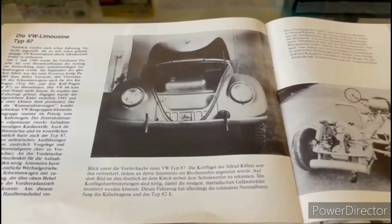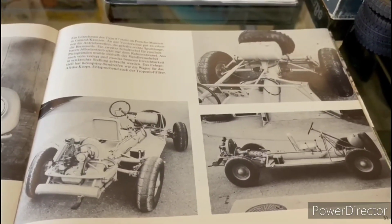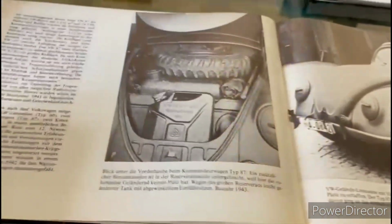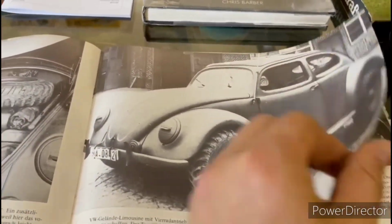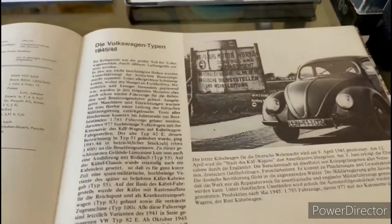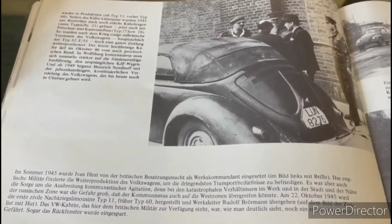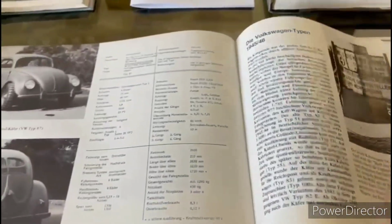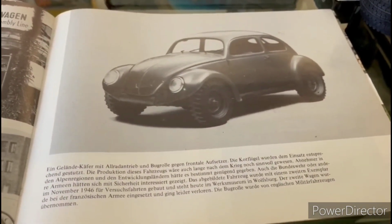What they did was use the VW Type 87 chassis and gearbox to build their own four-wheel drive Commander car. And what happened was a spare parts shortage, because the front drive parts supply was in Berlin, under Red Army control. So this was a big problem. And they only had two sets of front drive.